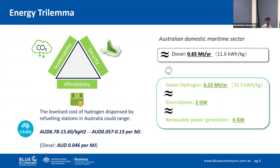Firstly, let's evaluate hydrogen from the energy trilemma perspective. The 3 sides of the triangle are sustainability, supply security, and affordability. We have talked about the sustainability. Here we focus on security and affordability.